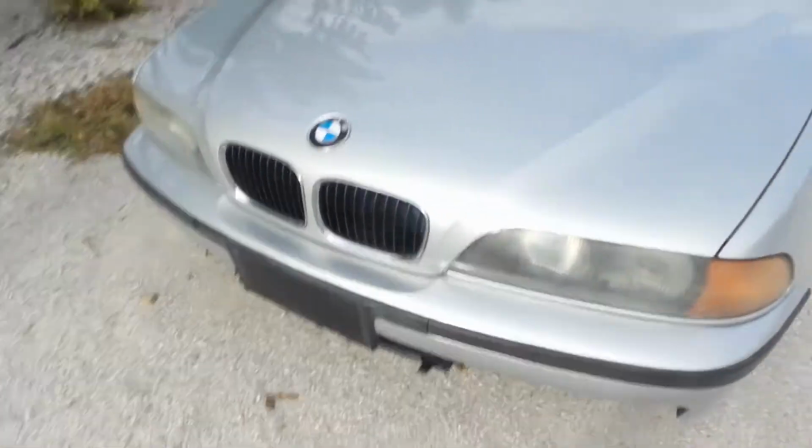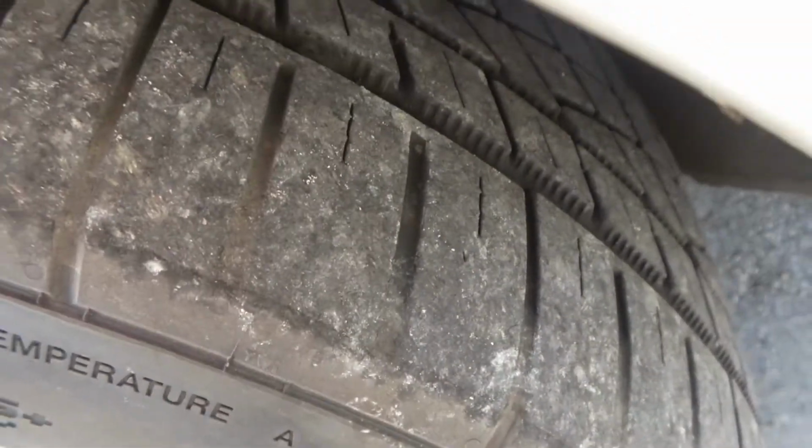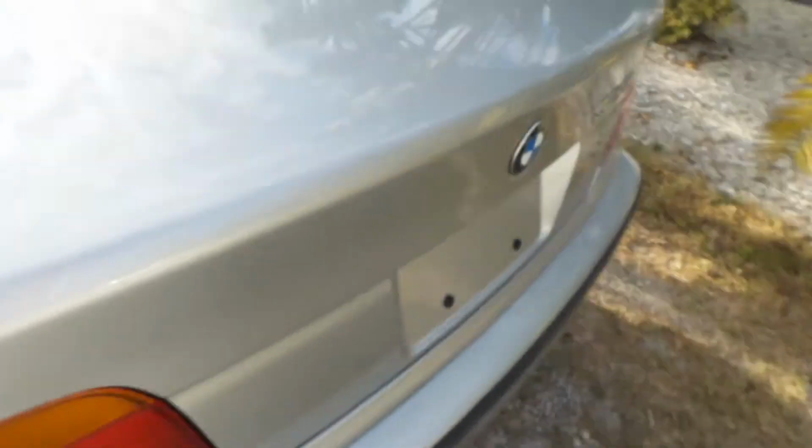It honestly looked like the front, they just hit the curb a little too fast, and I think that's what broke off. But other than that, I'm gonna walk around one more time, show you what kind of wear and tear are on the tires. And for the last ones. Tires aren't too bad.